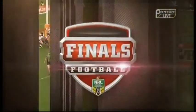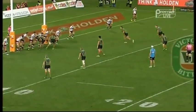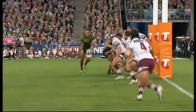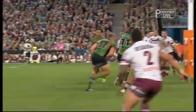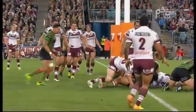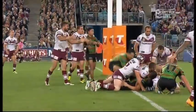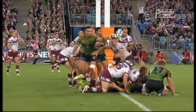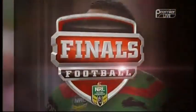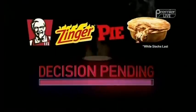He dropped it. So we'll either got a 20-metre tap or we've got a penalty to Manly. I'd take the 20-metre tap if I was the Sea Eagles. That's the better result at this point. Yeah, just watching the mouthing off from Sam Burgess, I thought for a moment he was aiming that in the direction of George, but no, he knew he dropped it anyway.